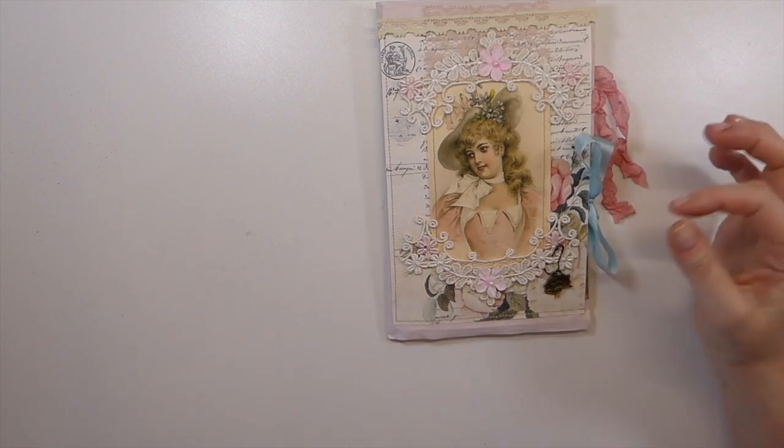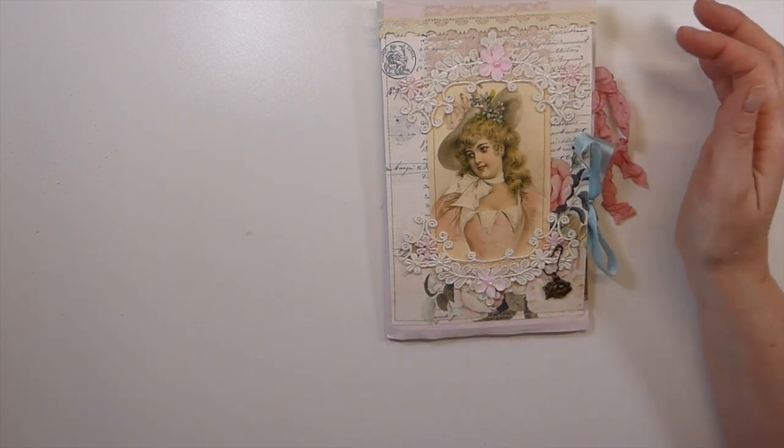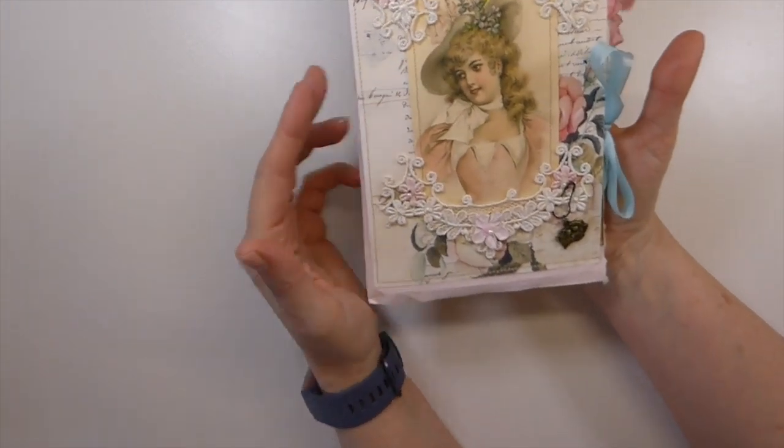Okay, guys, I hope the battery holds out. It looks like it's getting a bit low, but love it. Love it, love it, love it.